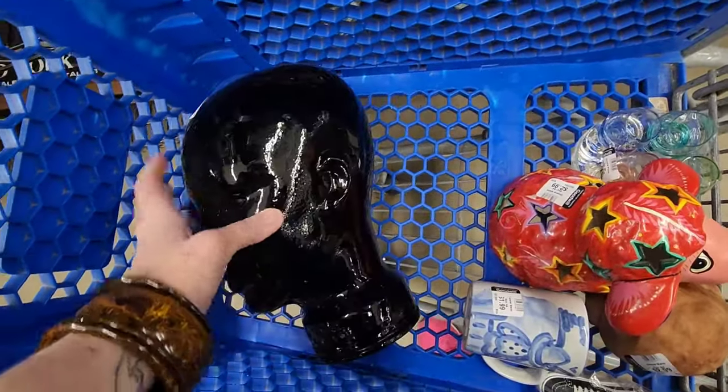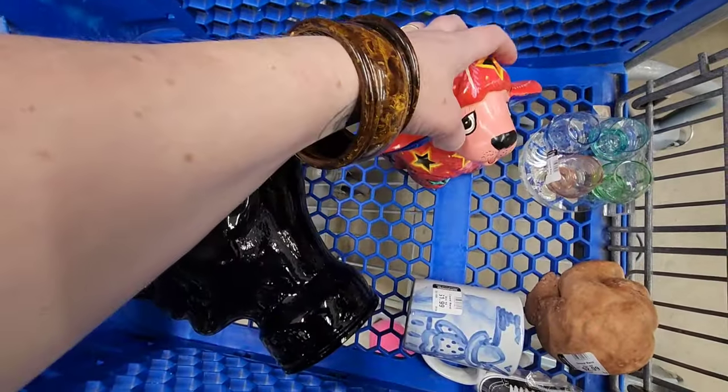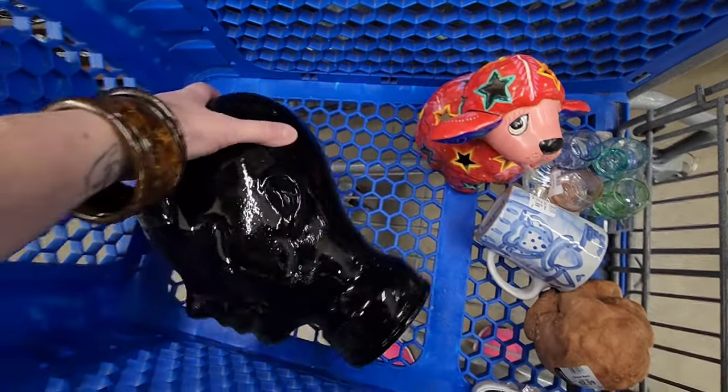for $6.99. I think that's pretty neat. They kind of shoved everything down there. Gotta be careful. I have to rearrange here.